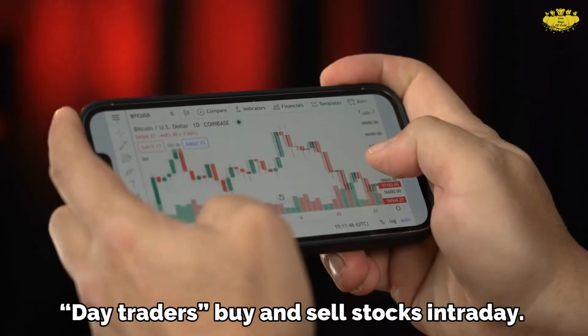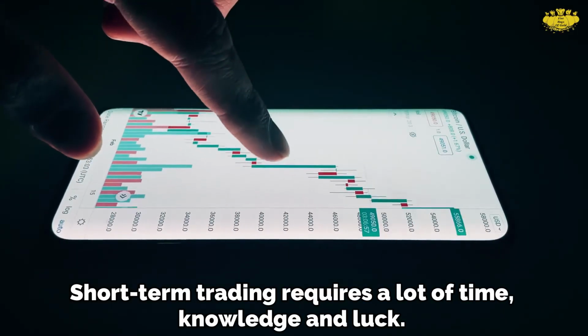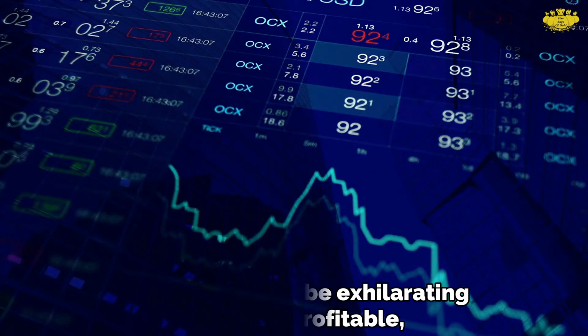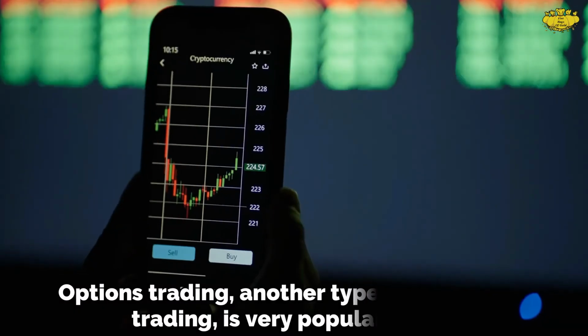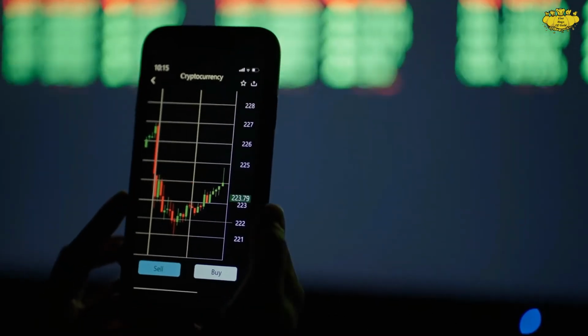Day traders buy and sell stocks intraday. Short-term trading requires a lot of time, knowledge and luck. Such trading can be exhilarating and even profitable, but trading without sufficient education can quickly empty wallets and pocketbooks. Options trading, another type of short-term trading, is very popular today.